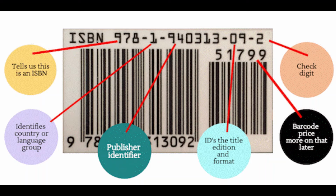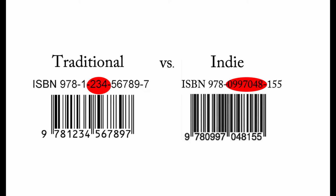The second to last number set allows the system to identify the book and its assigned format. And the last number is what they call a check code, which is created with a mathematical sequence using all of the numbers before it, to verify accuracy and make sure the computer didn't misread the numbers. Traditional publishers tend to have shorter number blocks that identify them as the publisher of record, and they will often have longer title/format number blocks instead. Self-published authors who create their own imprint tend to have longer identifying numbers, but shorter format title numbers.